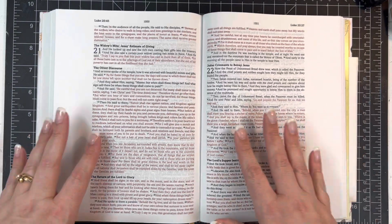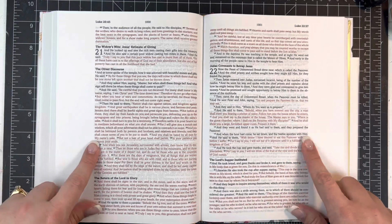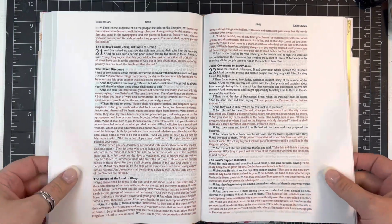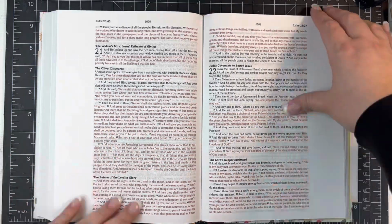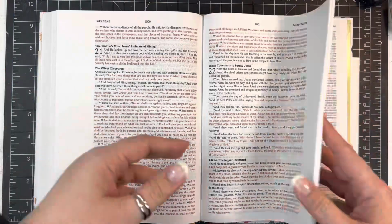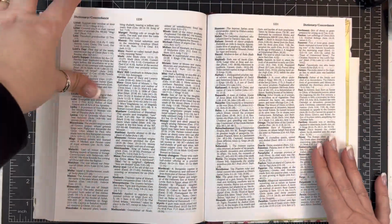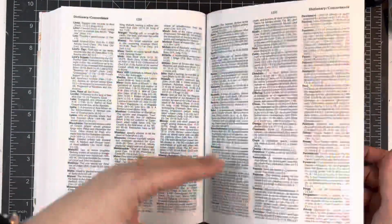You can also see it's not technically a journaling Bible, but there are, I think, about 1.5 inches, 1 3/4 margin. So you could definitely take notes in there. I would just caution, because the pages are pretty thin, so be careful if you're going to take notes in it. But there is a dictionary and concordance in the back. We also saw there are some maps as well.